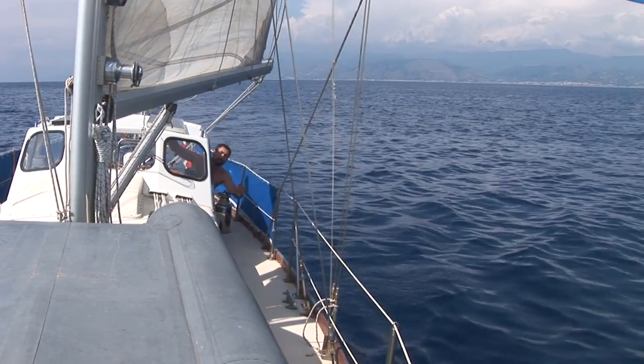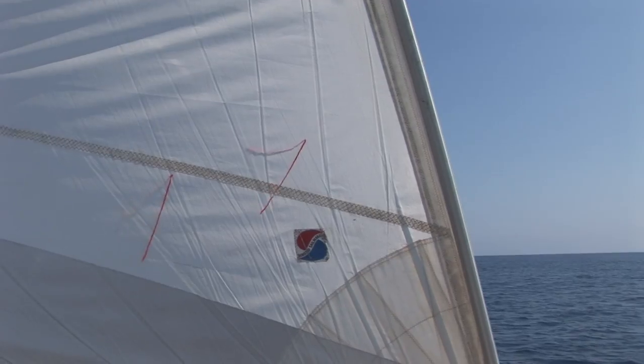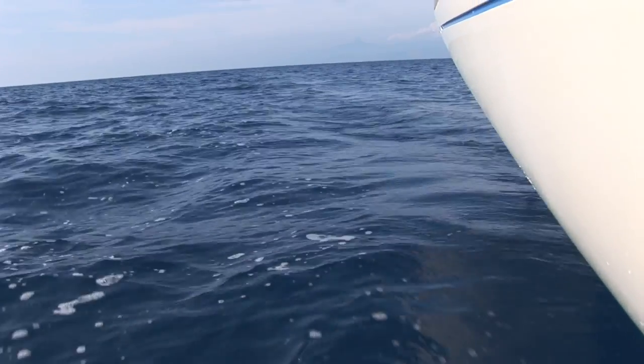This is our final voyage aboard Two Step, the boat Paul and I built as a wedding present to each other over 20 years ago. So we're savoring every moment sailing her.